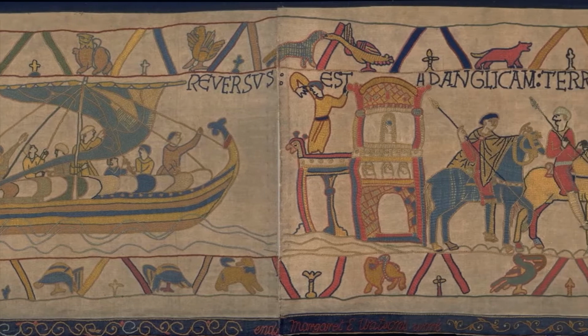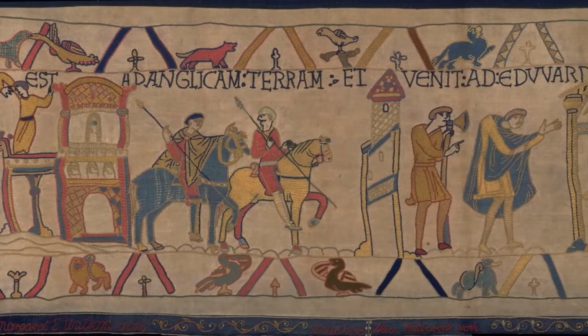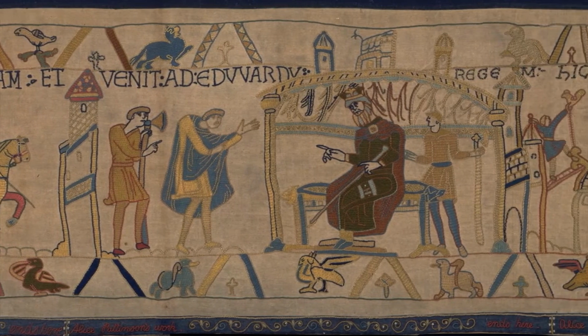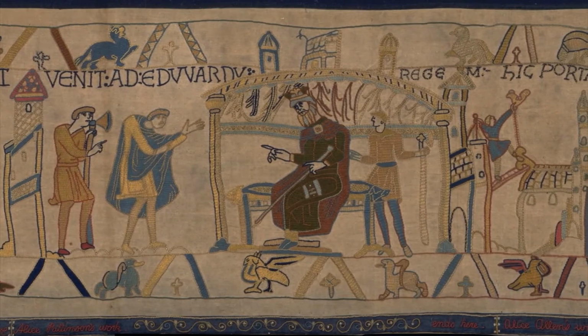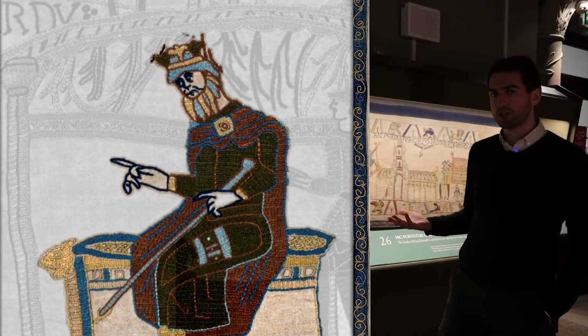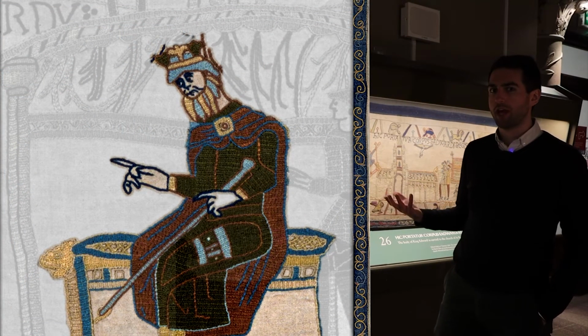Now Harold, now he's given this oath, can never be King of England in the eyes of the Normans, is allowed to return home to England, where he finds an increasingly sick Edward on the throne, as you can see, with dark grey hair and beard. So the Bayeux Tapestry is so long, it's actually about 70 metres long, that we finished the first half and I'll take you through to the second half.